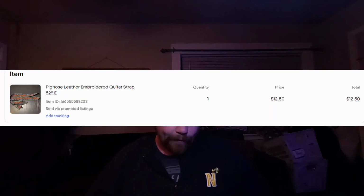I actually picked this up yesterday at the bins, and it's a guitar strap. It's a Pig Nose, which I think they make guitars and amps, something like that. But it's a guitar strap, and it's 52 inches, and it's pretty cool. I don't know. I just like the design of it. I almost gave it to my buddy Scott, but I don't know if he would like it. So I threw it up yesterday, and this sold for $12.50 with $5 shipping.